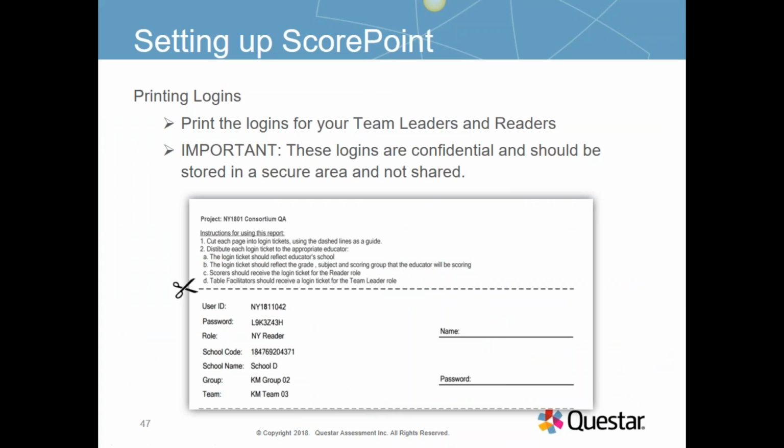So when those login tickets are printed, again, they'll be printed in a PDF format, and then you'll just cut them up and hand them out. And again, it's really important that you're making sure that you're giving the right role, school, and group or team to the right reader or team leader. It's also important that if you're printing these ahead of time, these logins are confidential and should be stored in a secure area and not shared.